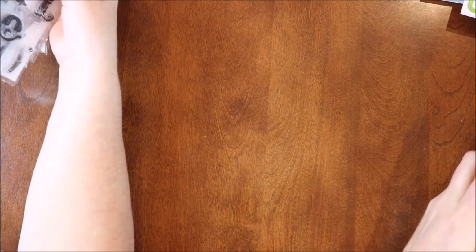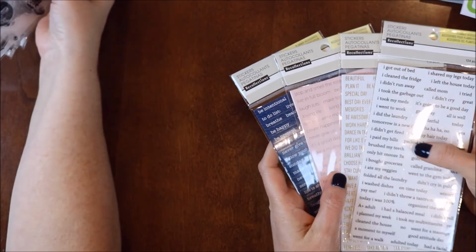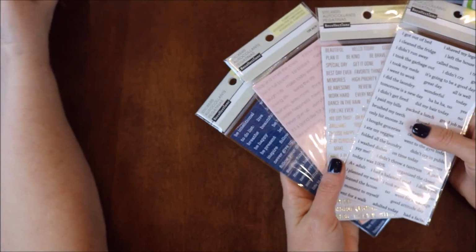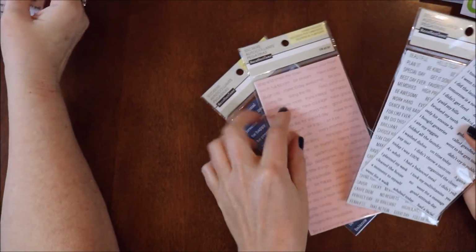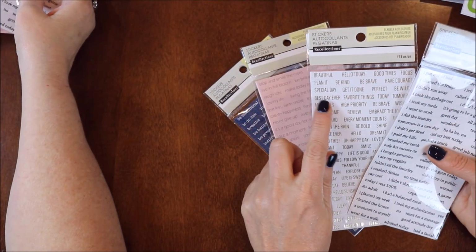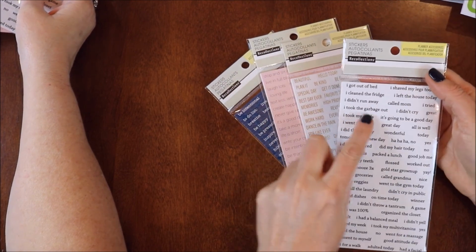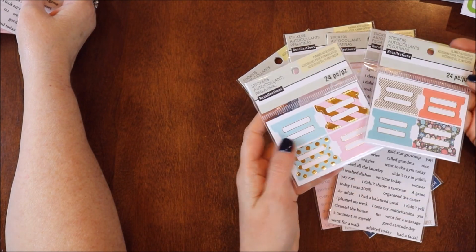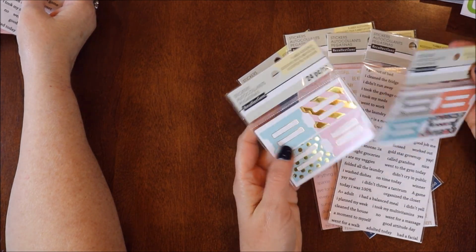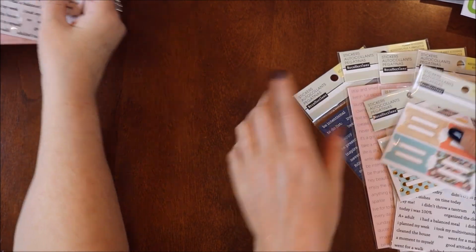Sentiments. And then I think we both were about to walk out, and they had all these on clearance. I love words in my planners and things, so I picked up one of each of these. They have navy, the rose color, the clear with gold foiling, and the clear with black. I picked up those, and these two different labels for my different planners, because I use pages that don't have labels that I love. And then Beth got some as well.